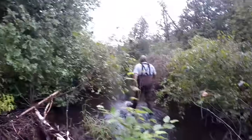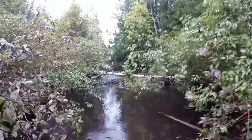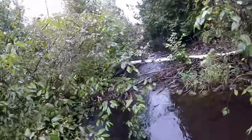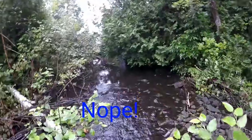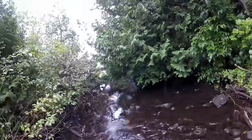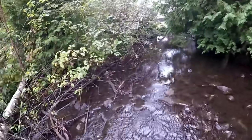Or did it blow? Wonder if it blew open itself. All right, we walked down the stream and there's nothing else down there. This must have been it, I guess, but she's wide open. I don't know, this just almost looks like... Yeah. I don't know. I don't see it.